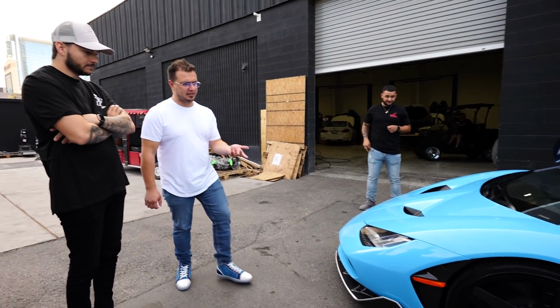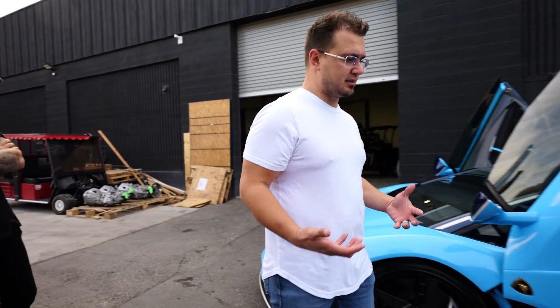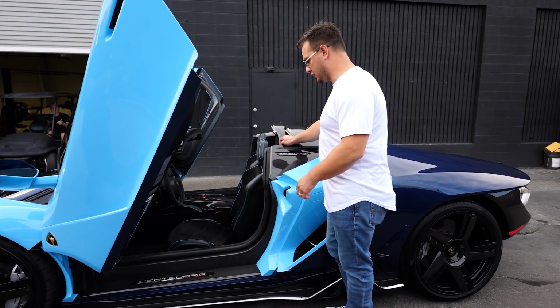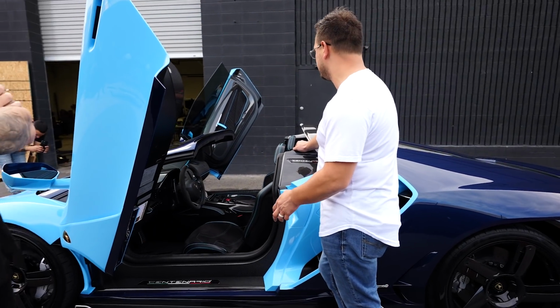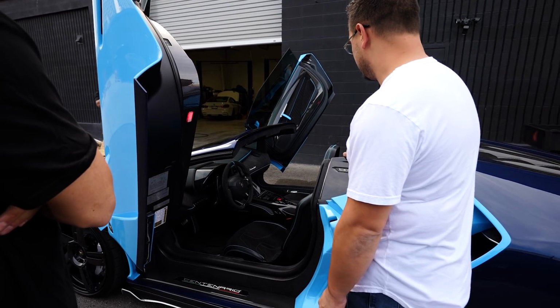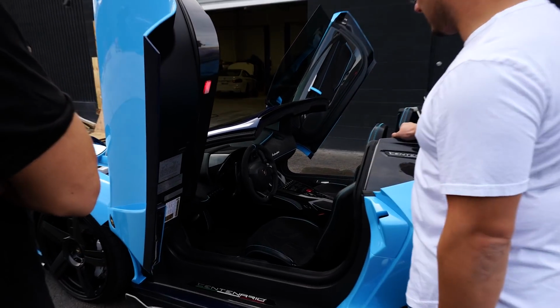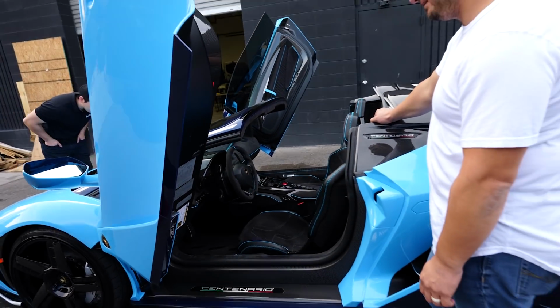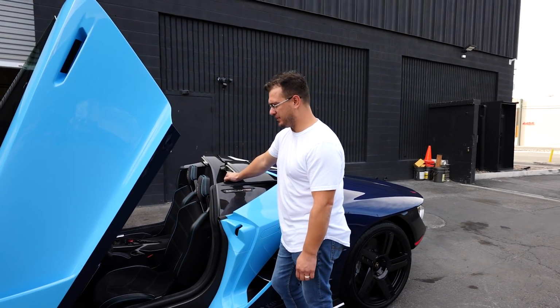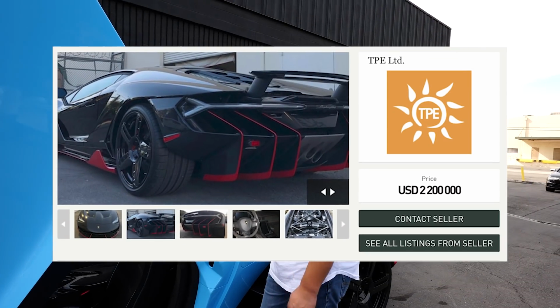You have to change the seats though. You have to buy a pair of seats that are from a newer Aventador, because these are like the OG, like most uncomfortable carbon seats on the planet, and it's this whole entertainment system. It's not good. It's not good. Not for the value of this. I mean, this car is probably still close to $2 million bucks, maybe more.